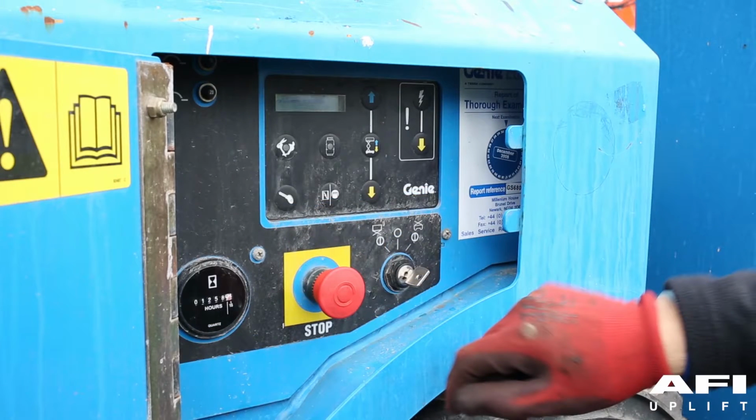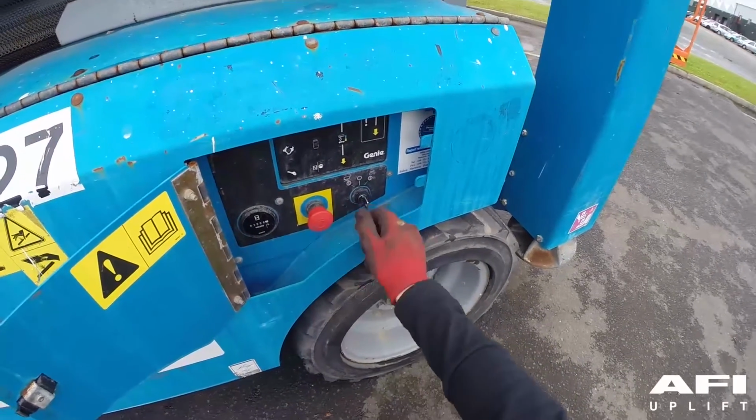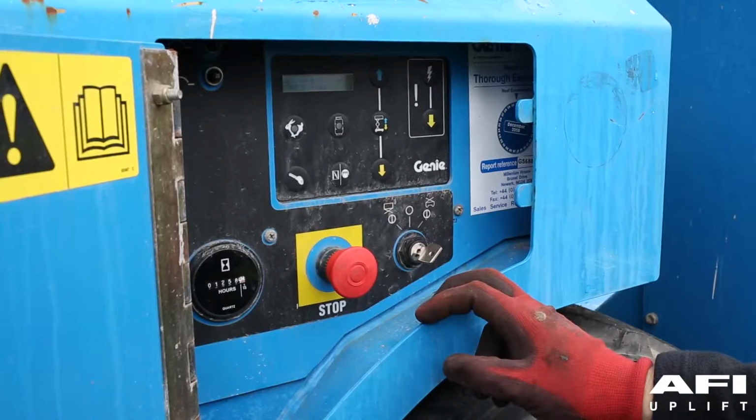Testing the emergency stop. Push the ground red emergency stop button to the off position. The engine should turn off and no functions should operate. Now pull out the red emergency stop button and restart the engine.